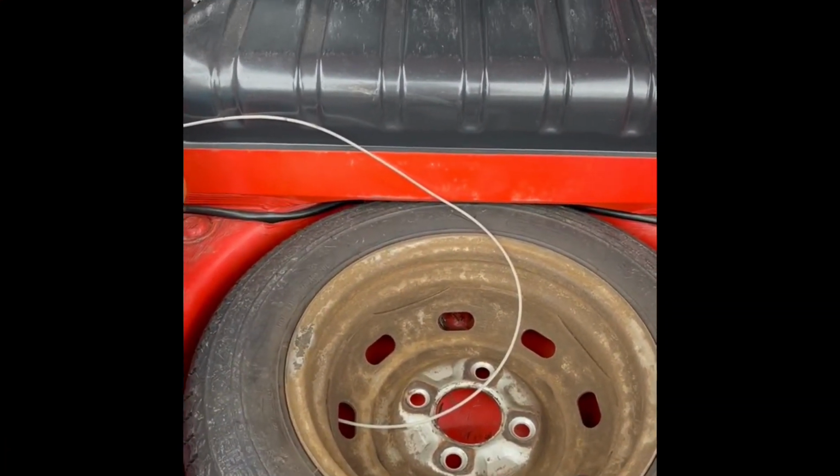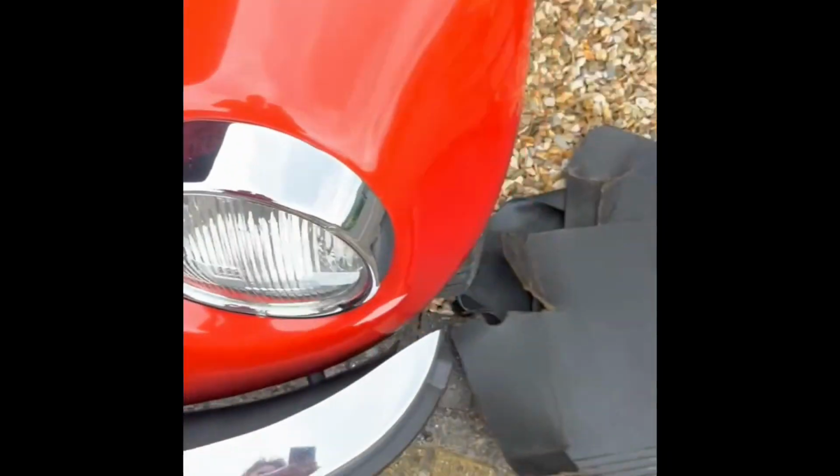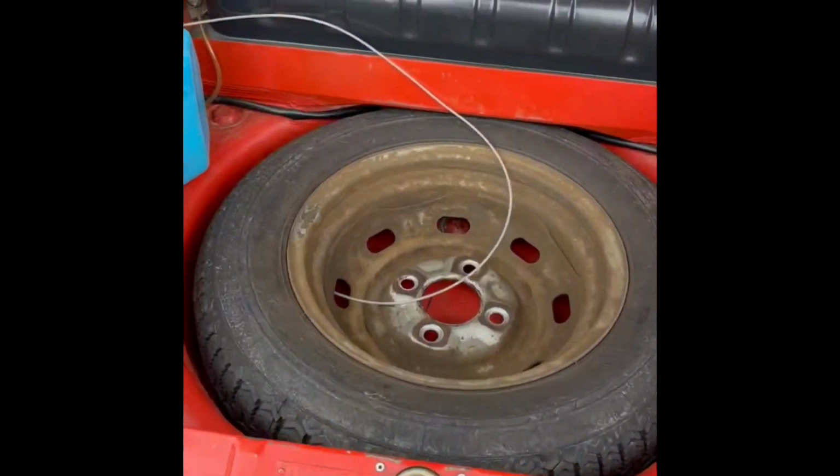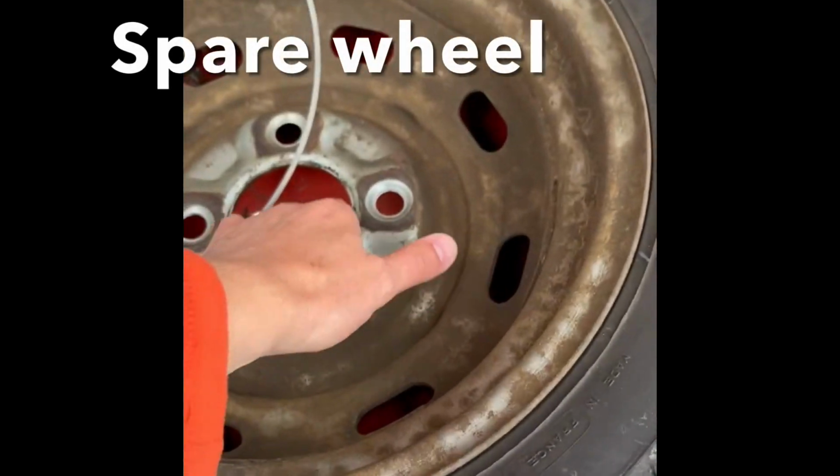Taken the cards out. There they are there, the originals. The spare wheel, which is a slightly heavier one, it's more of a solid board on the back. Okay, so there, all complete.